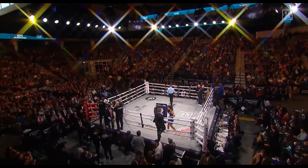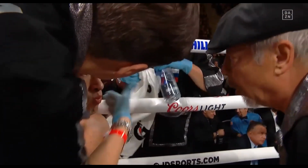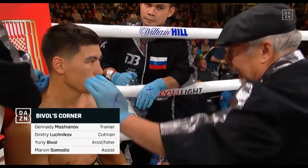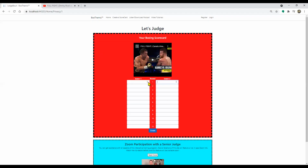We'll put an X down for Bivol. And we'll call that for round 1 the deciding factor. So take a little screenshot of that. Bring this down. We're going to give that round to Bivol, who's the left-hand side here. And we're going to call this 9. So 10-9 so far. Let's take a look at what we have next.